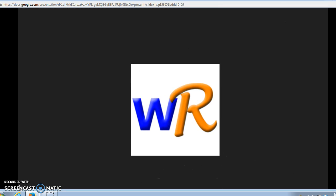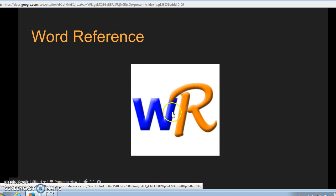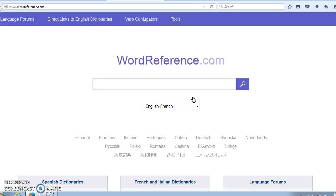Today we're going to focus on my personal favorite, Word Reference. Word Reference is an online dictionary, which saves you a whole lot of flipping through a very thick book. Instead, you can just type the words you want translated.